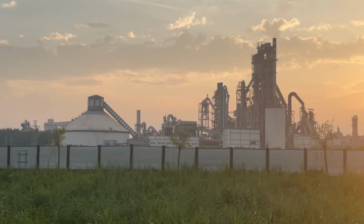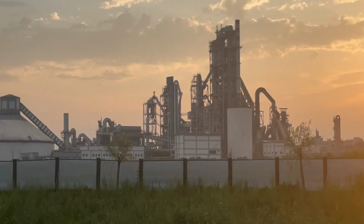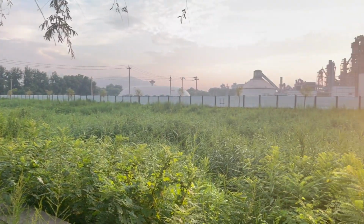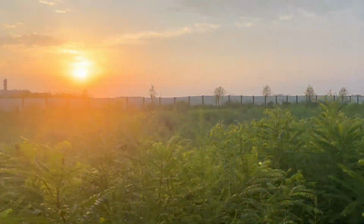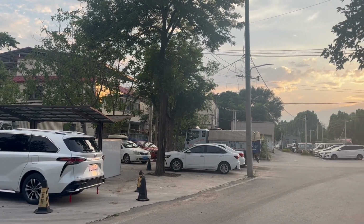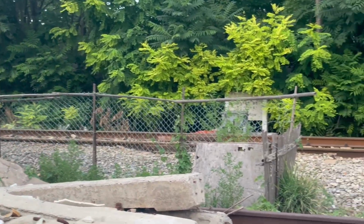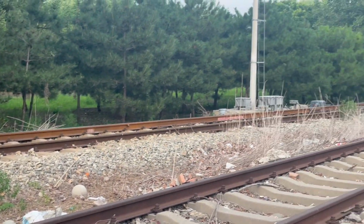Now we are passing a large factory. I can't tell what it produces. Next to it, this river is also dry, but the wild plants are growing really well. There is even a drainage ditch here. This village is also right next to an old railway. I'm not sure if it is still in use. If trains still pass through here every day, it must be very noisy.